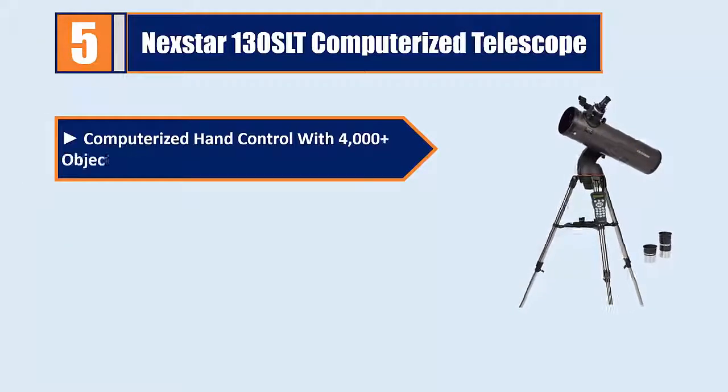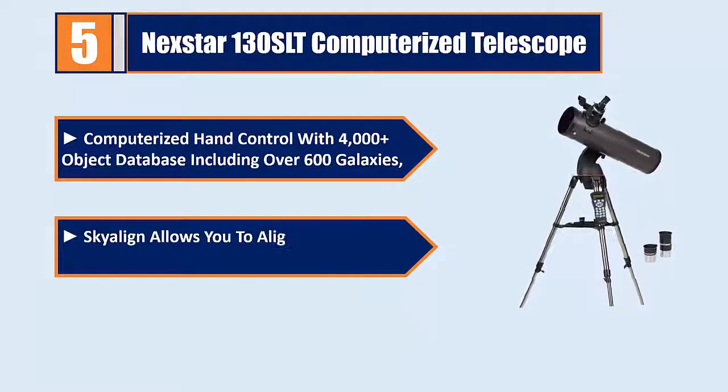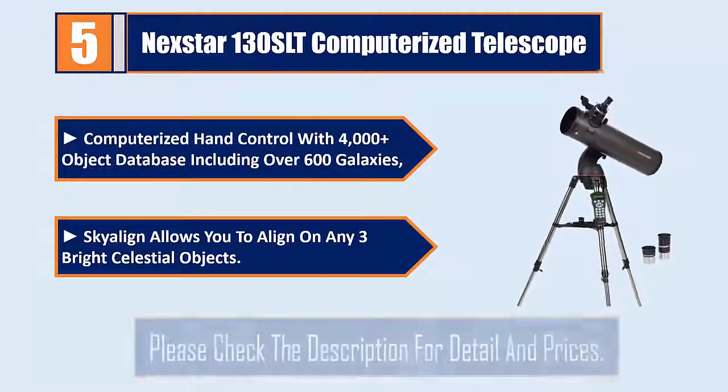Computerized hand control with 4,000 plus object database including over 600 galaxies. SkyAlign allows you to align on any 3 bright celestial objects.